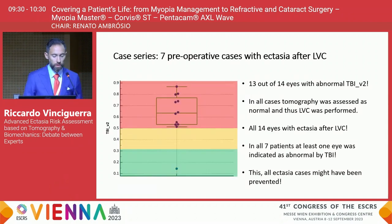And we wanted to show you this very interesting and super valuable patient, because as you can imagine, it's extremely difficult to have a patient that developed ectasia and had Corvis and Pentacam pre-op. We also hope that is because if you have Corvis and Pentacam pre-op, you will not treat risky cases. Sometimes it happens anyway, and we were able to have these 14 eyes that had the Pentacam and the Corvis pre-op and developed ectasia. And you can see that out of the 14 eyes, 13 of them had abnormal TBI version 2. So of these cases, more than 90% would have been prevented with the tool that we have now.